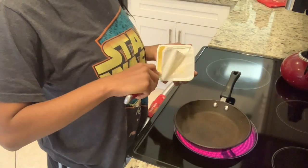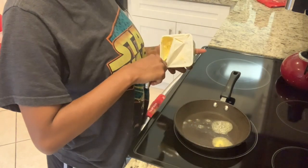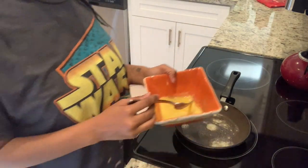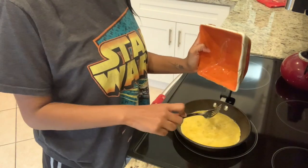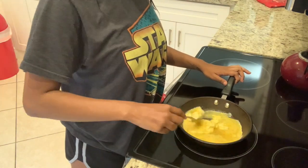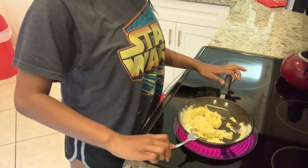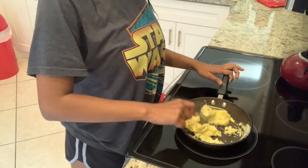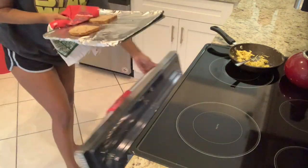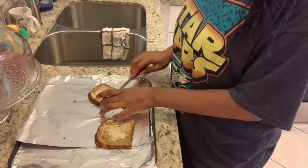I'm just going to put a little butter in my pan, and as you can see, I had the heat up way too high, so I had to turn it down so I didn't burn my butter. Then I just placed my eggs inside the pan and scramble it. It literally took like 1 minute to make. I'm taking my bread out of the oven because the oven beeped, and I'm just going to place a little bit of butter on both toasts, and then I'm going to add the peanut butter.